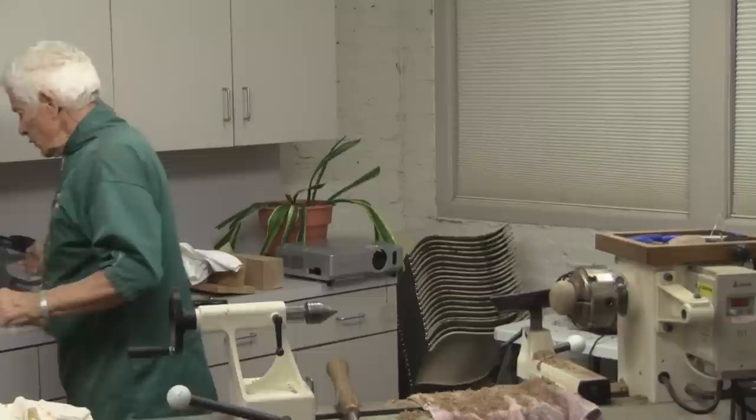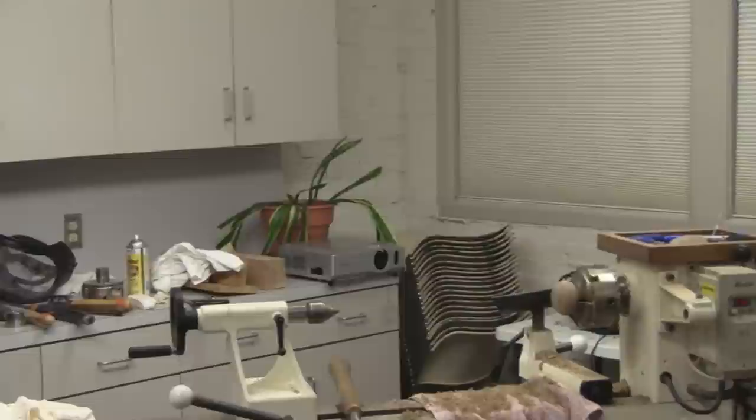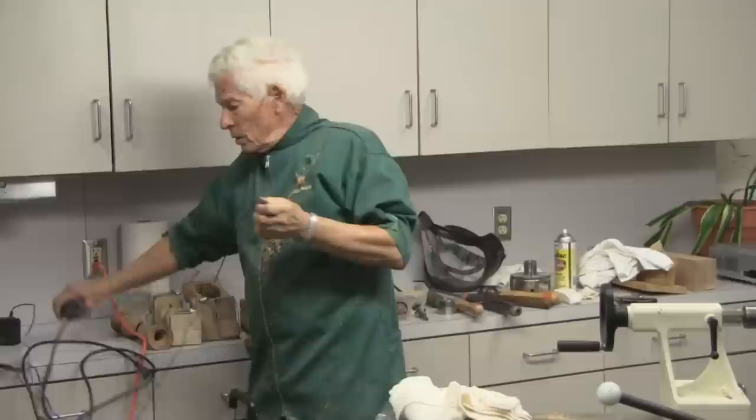Yes, Jim. Do you use your Dremel tool to drill the two holes in the bottom? Yes, sir. A little one and the Dremel. And I just set them down in there.